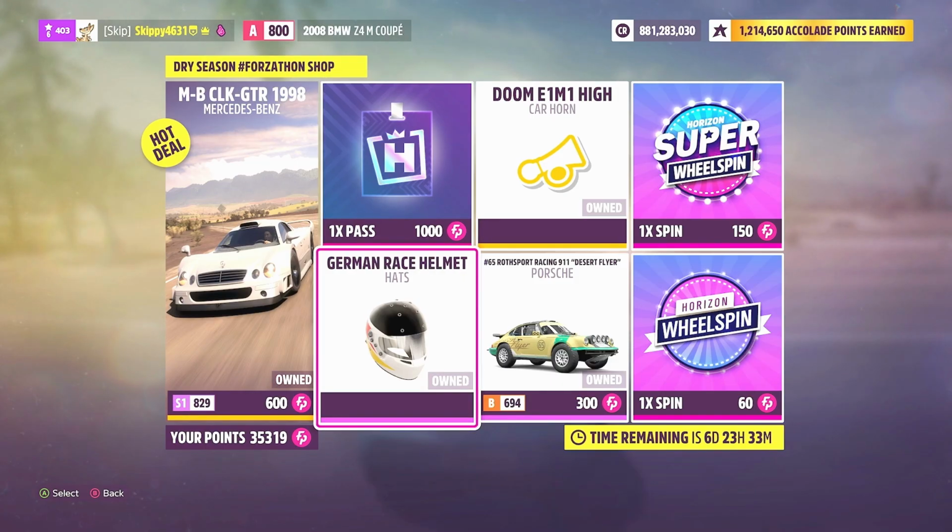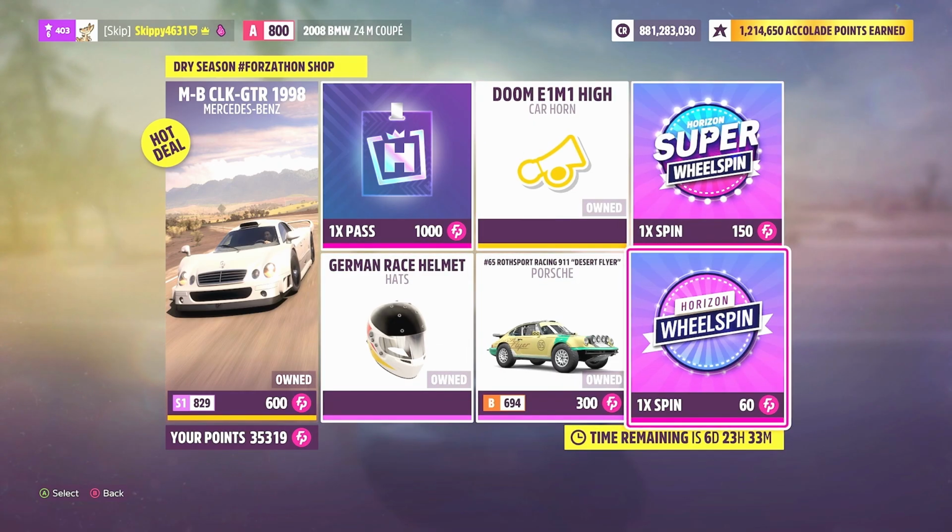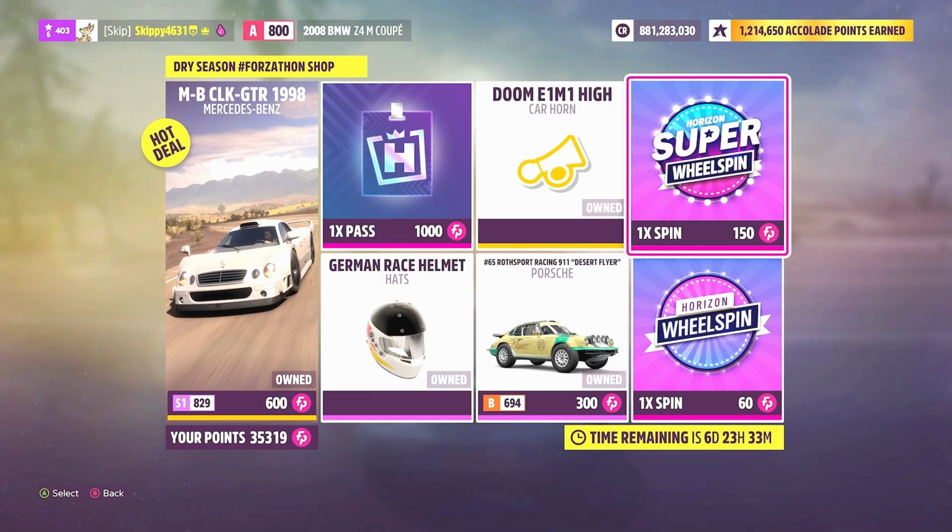And then vanity items, the German race helmet and the Doom E1 M1 High car horn. Those 2 will set you back 75 Forza points. And as always, any spare Forza points knocking around, grab yourselves a normal spin for 60 Forza points, or you can grab a super duper spin for 150 Forza points. Let's jump back to the playlist and check out this week's rewards and restrictions.